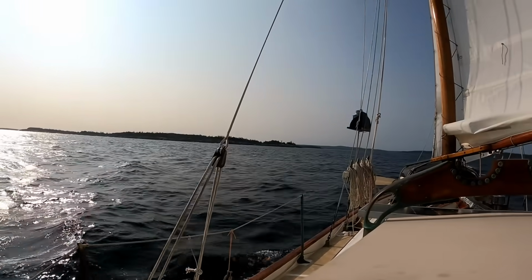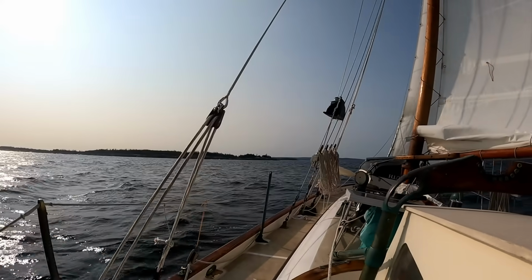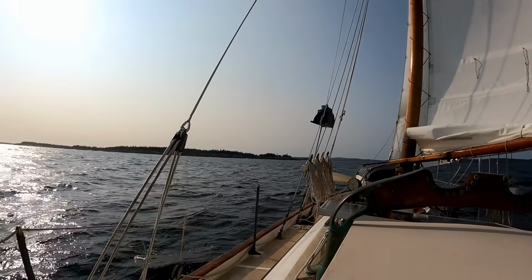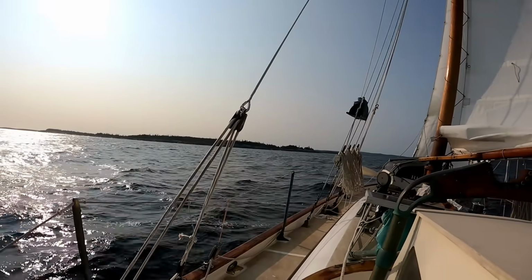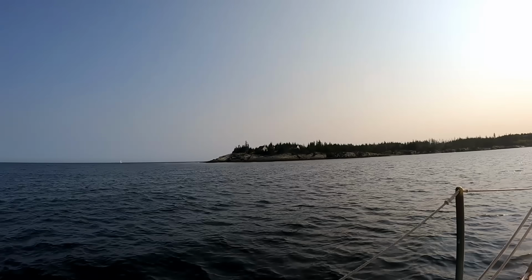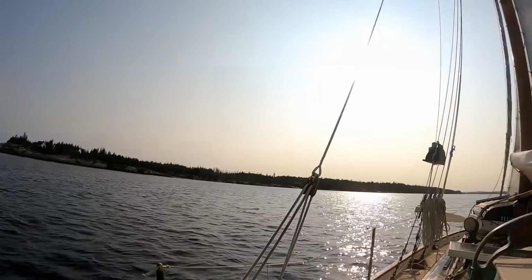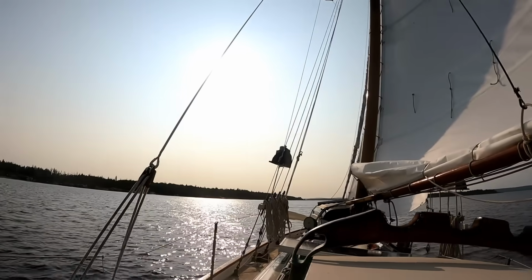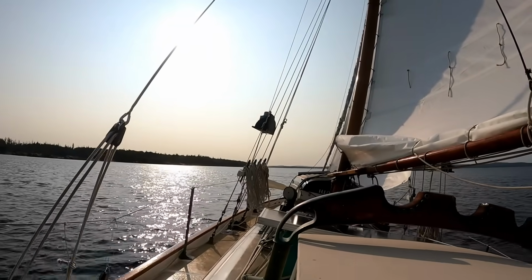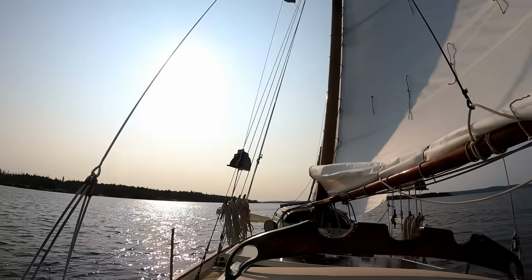Looking at the chart, I think a good place maybe to anchor is just west of West Spectacle. It might be sheltered enough in there, we'll see when we get in there. All right, changed my mind. I see some boats anchored up ahead here, so I'm just going to go up and anchor where he is. Yeah, peer pressure.